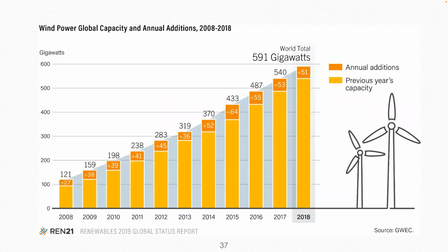Yeah, and so what do those additions look like? You can see the growth in capacity has been very steady and increasing over the last decade or so.